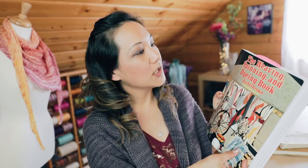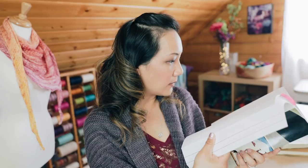And so this is a book called The Spinning, Weaving, and Dyeing Book by Rachel Brown. This is the second edition one, published in 1978. So it's almost as old as I am. No, it's older than I am. And then it was reprinted in 1983, so I have the 1983 edition. So it's kind of an old book.